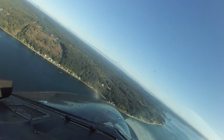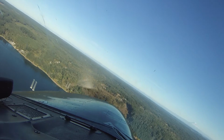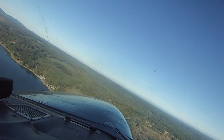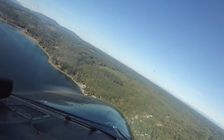Okay, pull up a little bit. This is division of attention. You've got to look both inside and outside the airplane. Okay, now we're getting a little close to the tower, so let's shallow out our bank. And then when we get over here, then we'll roll back into another bank. Go around it.